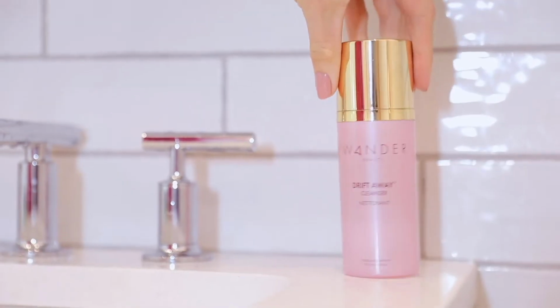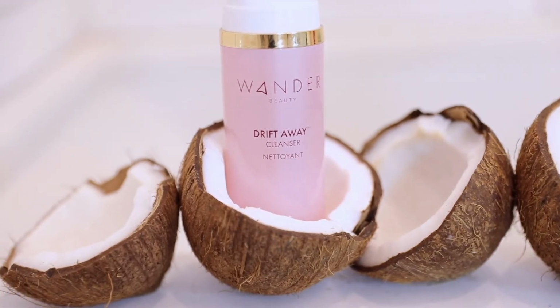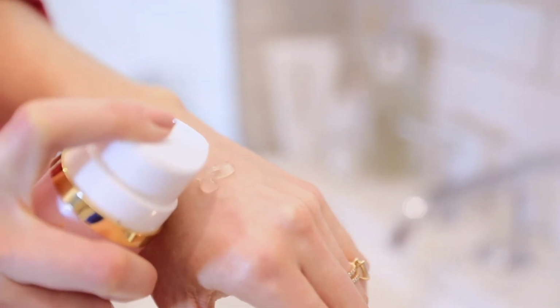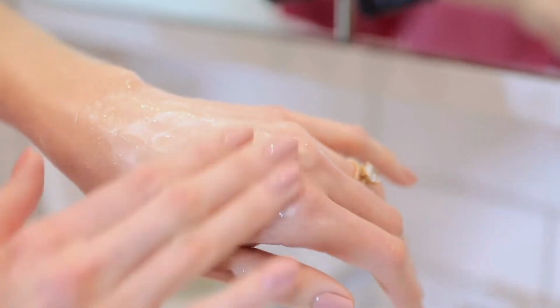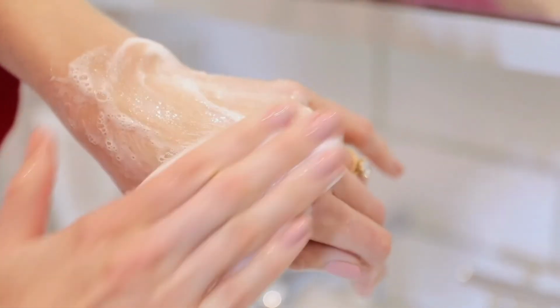Drift Away is a gentle sulfate-free cleanser enriched with coconut-derived surfactants, which effectively remove impurities and makeup, even the most stubborn formulas, without stripping your skin. Our unique gel oil formula has a double cleanse effect. It first adheres to dirt, excess oil, and makeup, and then reacts with water to form a soft lather, which washes away even the most stubborn makeup.